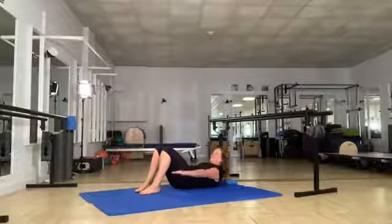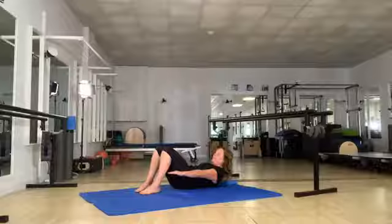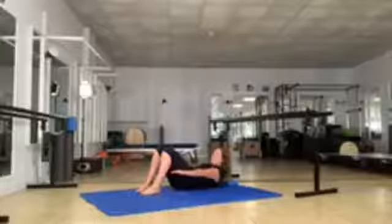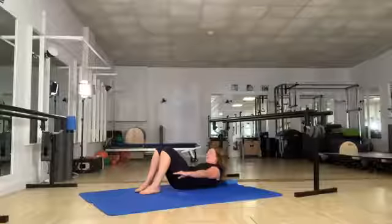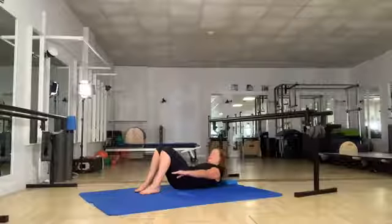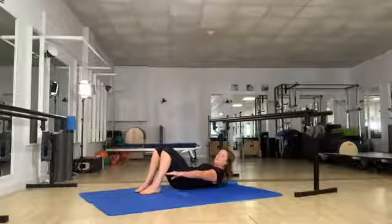From this positioning here then, next time, you're going to hold your arms still and breathe out and shorten your side rib towards your hip. Breathe in and return. Do the other side. Breath out. Slide sideways. Your rib cage pulls towards your hip bone.